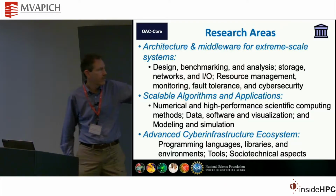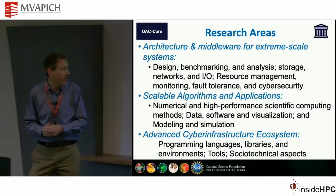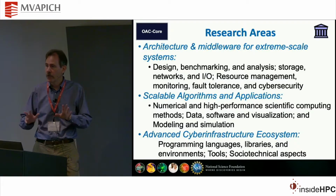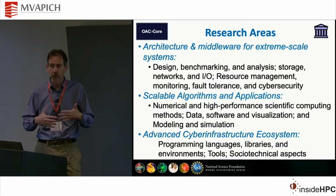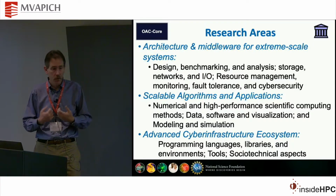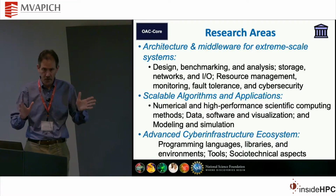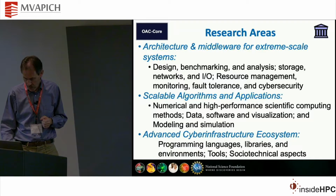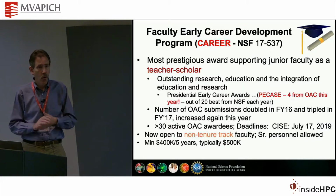And then it's all categorized under this idea of advanced cyberinfrastructure, the ecosystem, programming languages, libraries and environments, tools, and there's also some of these socio-technical aspects. There are proposals that have sort of social and behavioral sciences aspects to it in terms of including user studies and things like that. So that is actually legitimate research for OAC. Not a large set, but there are people doing that kind of thing in OAC-funded projects. So that's the core program.